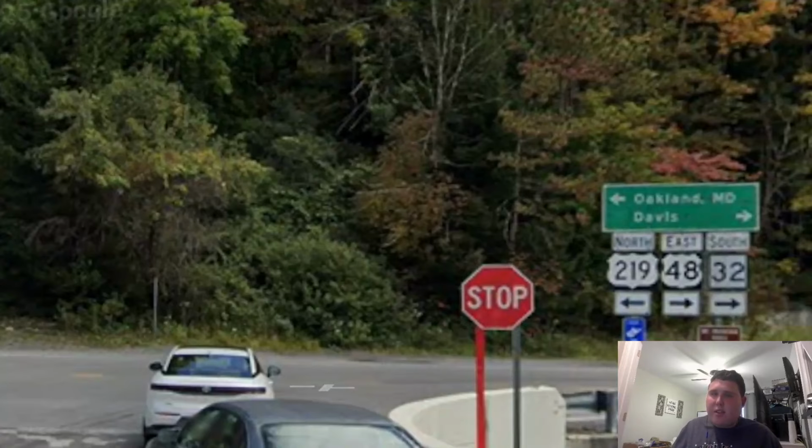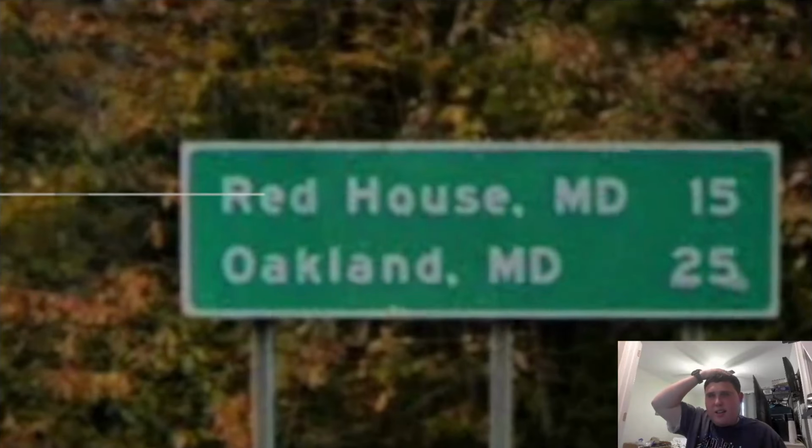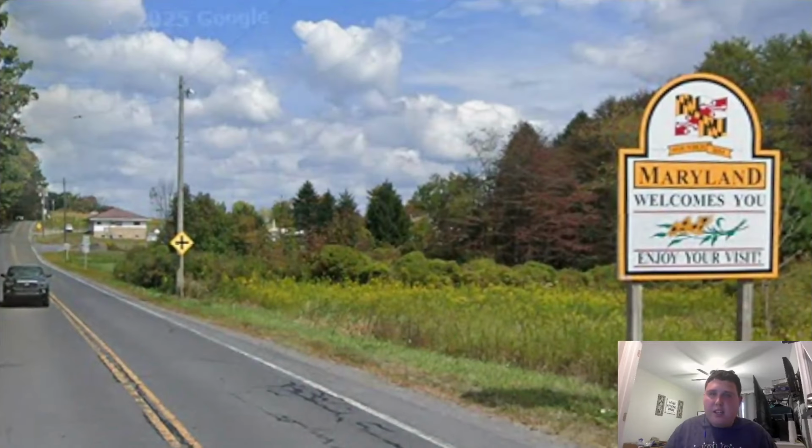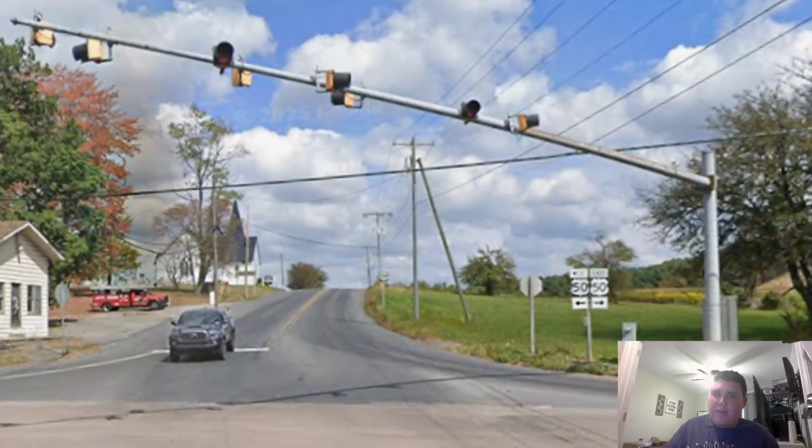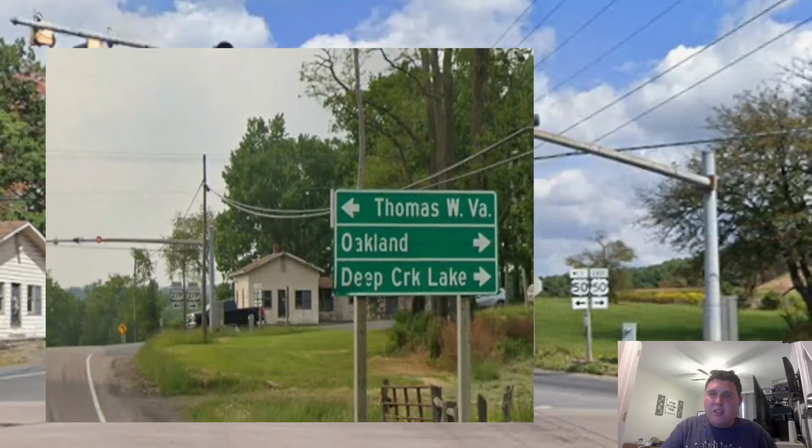as it's getting signed for Davis, and we're still getting signed for Oakland still. The next mileage sign we get Red House and Oakland as our next two towns from 15 and 25 miles respectively. And here we are entering into the state of Maryland, so let's see what Maryland has to offer on US 219. Here we meet with US Highway 50, and if we take a look on US 50, we can see that 219 is still getting signed for Oakland, along with Deep Creek Lake now.